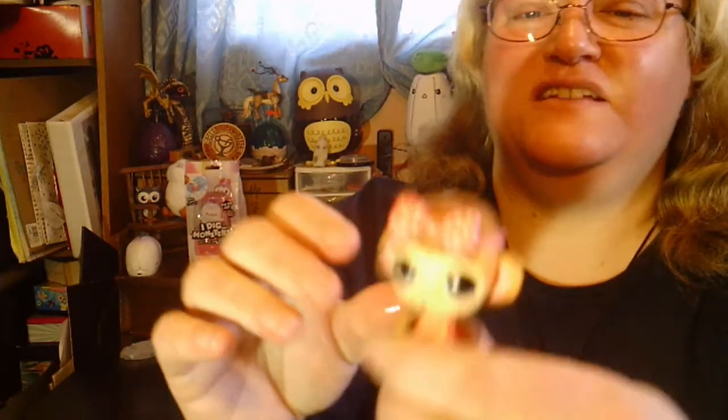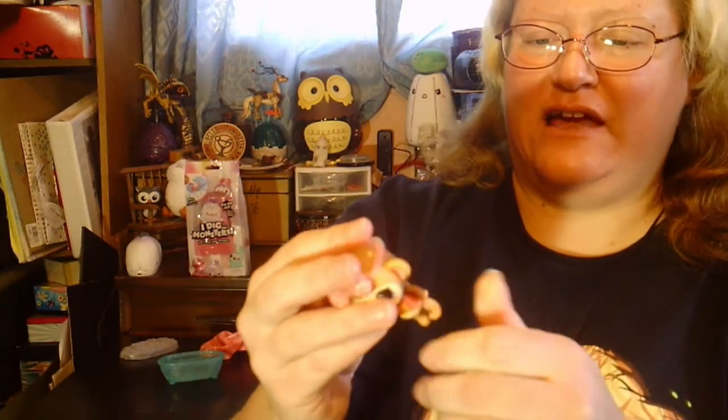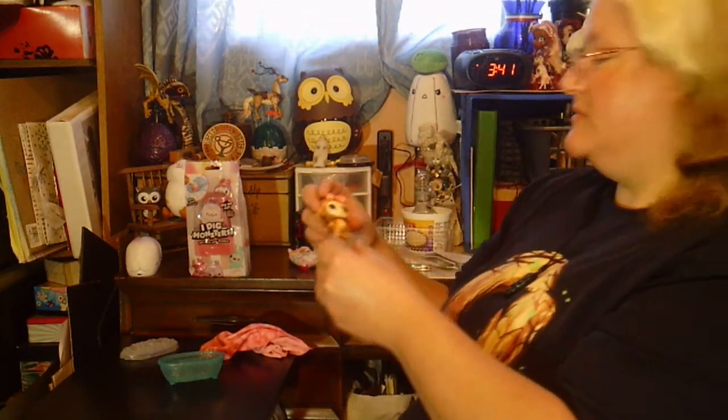So I now have a brown monkey in a swimsuit. So she's a lot darker than she was. You can see where I'm touching her. The original color comes back. She does have some flaws in her paint, but whatever. Nobody's really that worried about that sort of thing. Just gives them a little extra character.